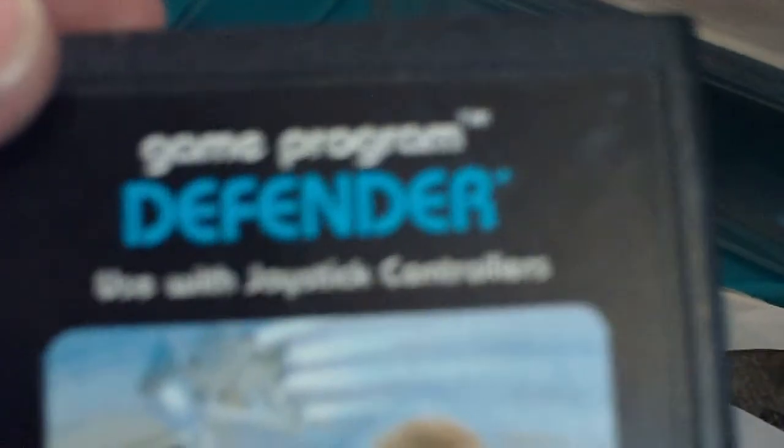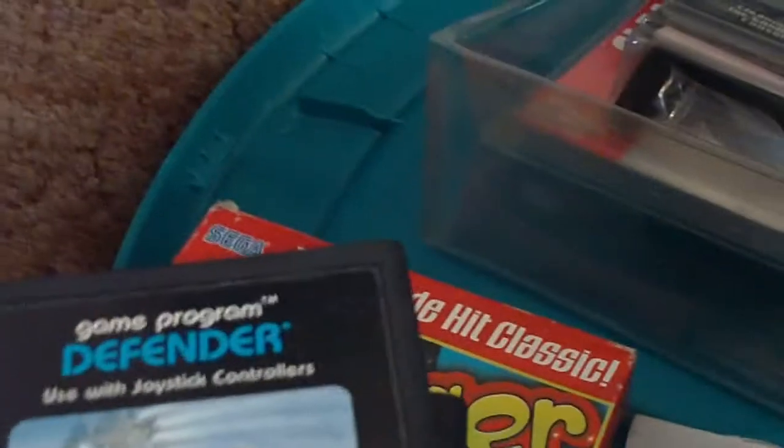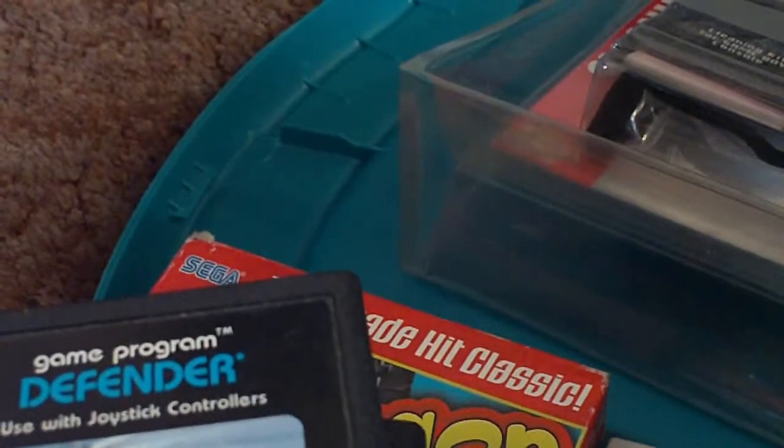I've never played Defender 1. I have it on tons of collections, but I've never played Defender 1, just 2. So I can't wait to play that. I can't believe I haven't played Defender 1. You're not the only ones, guys, that can't believe that.